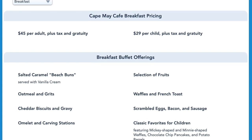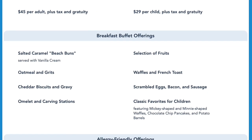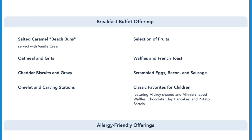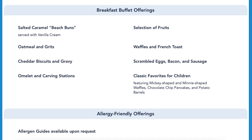The buffet offerings include an assortment of fruits, oatmeal and grits, Mickey and Minnie waffles, and French toast, as well as cheddar biscuits and gravy, scrambled eggs, bacon and sausage, omelet and carving stations, and other favorites for kids, including chocolate chip pancakes and potato barrels, or tater tots.